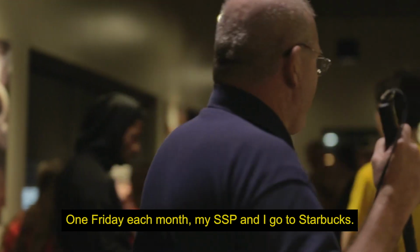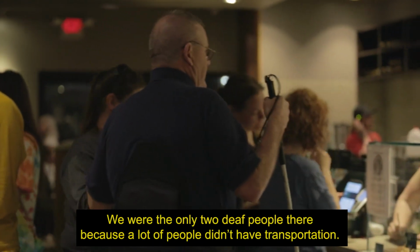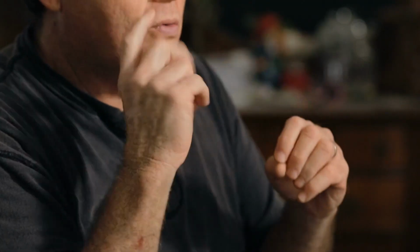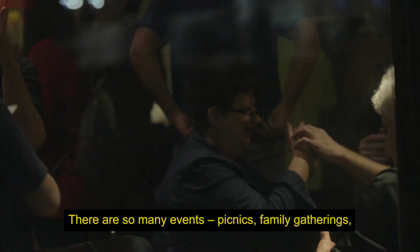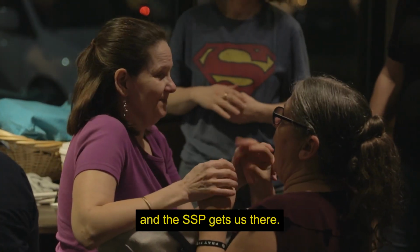One Friday each month, my SSP and I go to Starbucks. We were the only 2 deaf people there because a lot of people didn't have transportation. They didn't have tactile interpreters. Now, with the SSP program, a lot of deaf-blind people come. There are so many events, picnics, family gatherings, and the SSP gets us there.